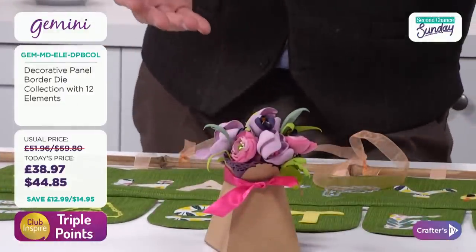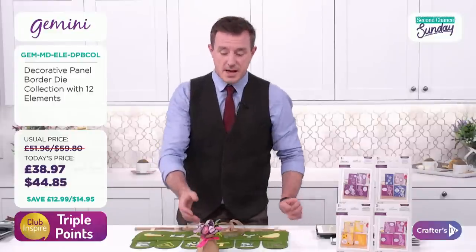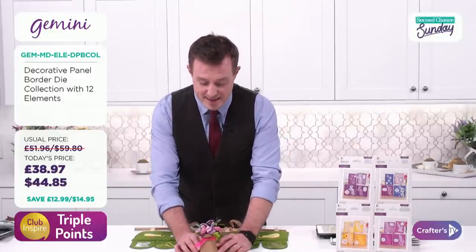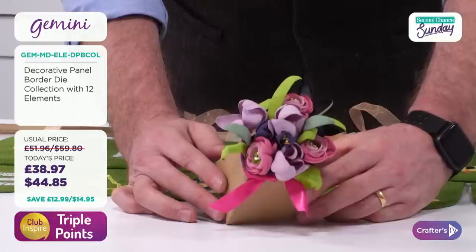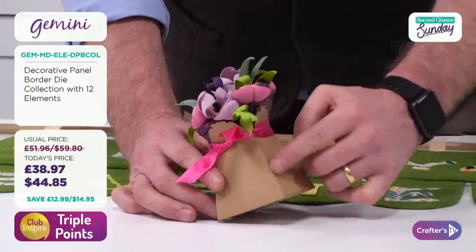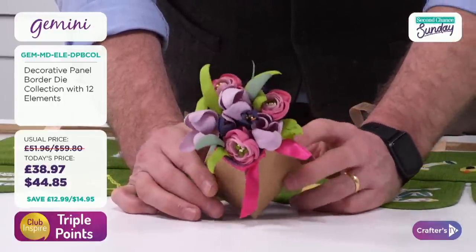Debbie's amazing bouquet of flowers from earlier. It is lovely. It is gorgeous. The flower forming that took place there was amazing. Making the template as well, and popping the beautiful ribbon around there too. That is gorgeous, right?